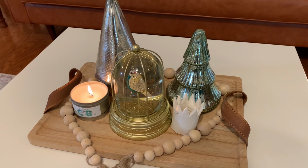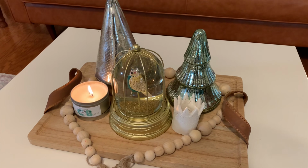For our coffee table, I just simply added these two mercury glass trees, and I usually wait till after Christmas to purchase mine, and I purchased them from Home Goods or Marshall's. And then I have this yummy smelling candle from Trader Joe's.